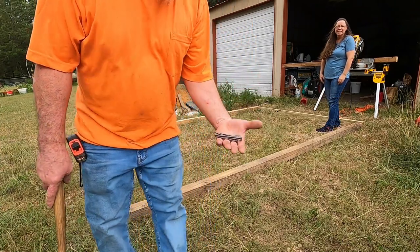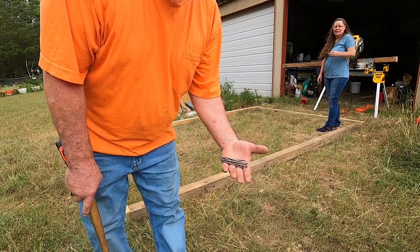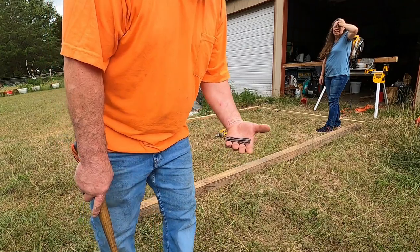So when you start a project and you think you're going to need some 16 penny nails, you might want to make sure you have enough.